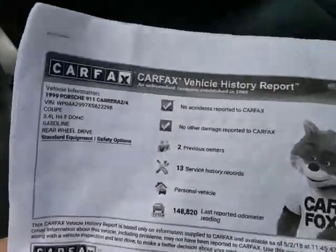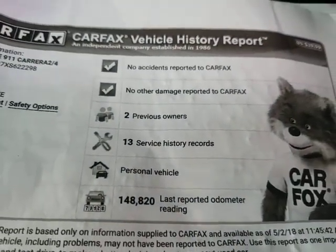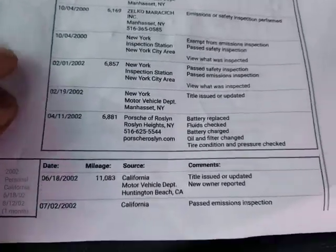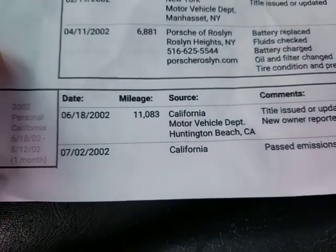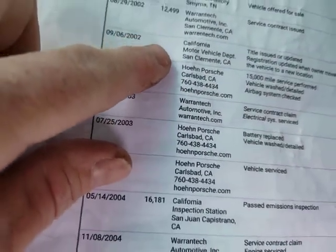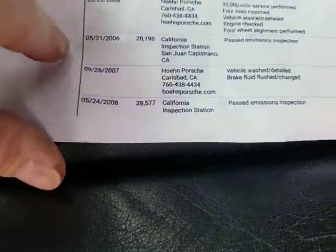And I've got this Carfax in my hand. I might as well show it to you right now real quick. It shows 2 owners, 13 service records, and no accidents, no other damage reported. If I go through it here, you can see the car was purchased in New York. It stayed there for 3 years, and then it moved to California. So it's been in California probably 95 to 98% of its life. In '02, it moved to Southern California, and has a few service records. They had a service contract on it here at Warranty Tech, and it had some service done at Hohen Porsche, and so on and so forth through the years.